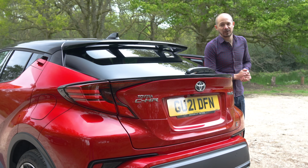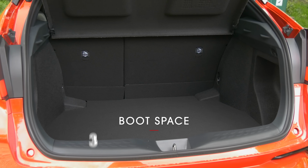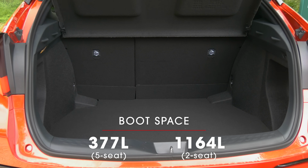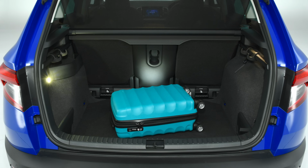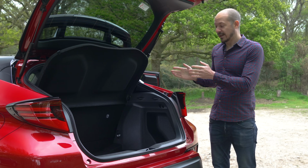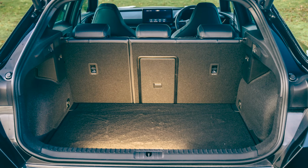And given that rear passenger space clearly wasn't a priority when Toyota designed the CHR, it probably won't surprise you that boot space wasn't either. So there's less space in here than you'll find in boxier family SUVs like the Skoda Karoq. And if you're thinking, well, yes, but I don't want something boxy and arguably a little bit boring, then remember that you can get something like a Cupra Formentor. That certainly isn't dull to look at, and that has more luggage space than this as well.